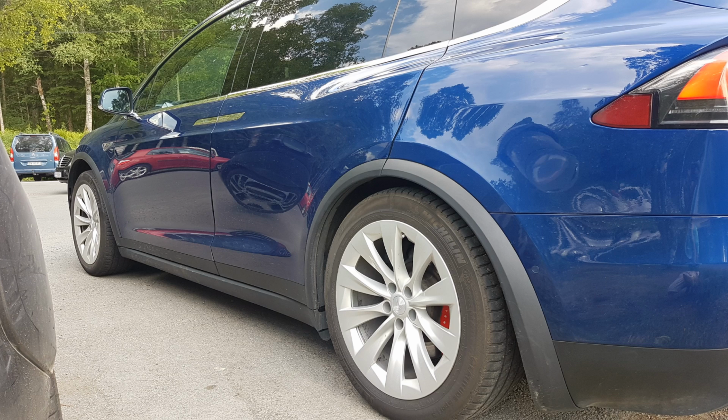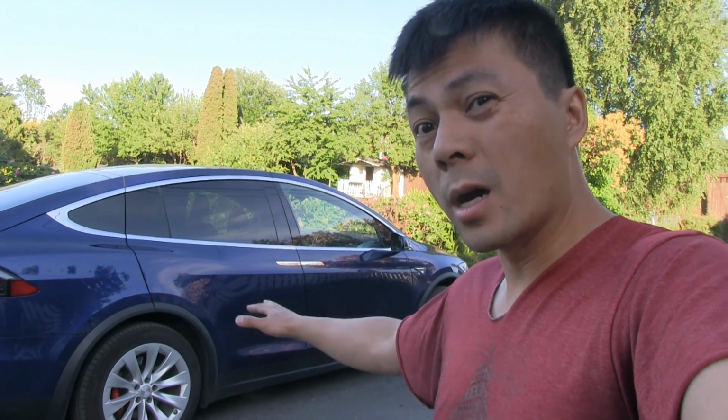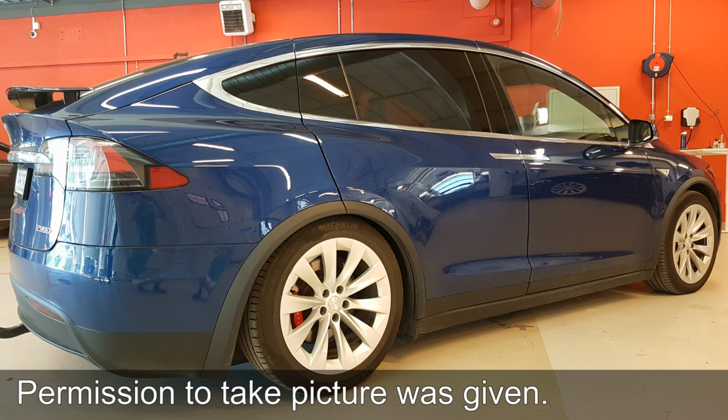Yeah, but then I noticed that it started sagging. So you see, now it is in the standard normal position, and it was sagging really low, so low that it scraped on the bottom of the garage when I enter and exit. I was like, whoa, it became a low rider.